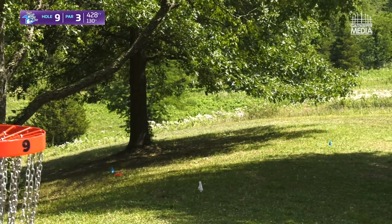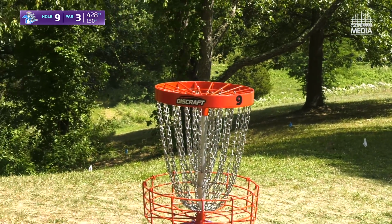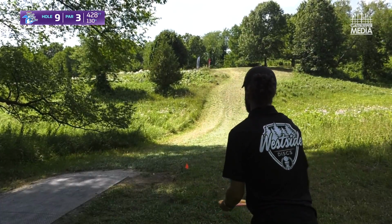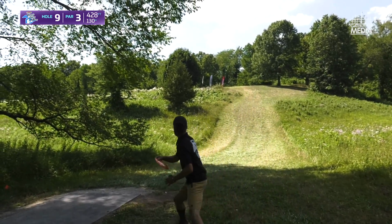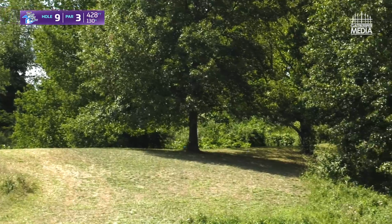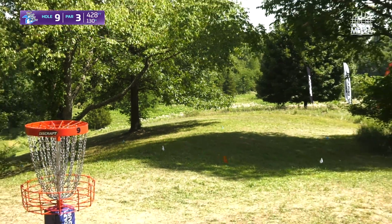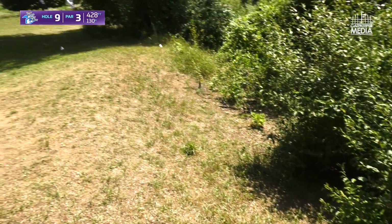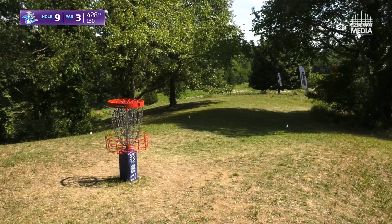His is a little bit too far. Some great left skips, though. Awesome skips. He's about mid-circle 2. Let's see the roller from Nico. Airs it a long way up the hill. Oh, this looks really good. Oh, yeah. That is a beautiful shot. That's a Havoc, I believe, that Nico's rolling.